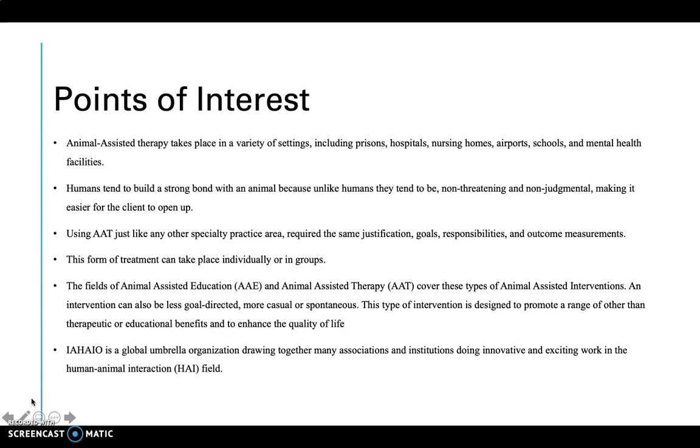Another point of interest was that using animal assisted therapy is just like any other specialty practice area. It requires the same justification, goals, responsibilities, and outcome measurements. Having an animal involved in this kind of therapy does not mean it is any less. I'm not sure how to phrase this right, but what I am trying to say is having an animal incorporated in therapy does not mean it is less of a job. You have the same responsibilities and you have the same outcomes.